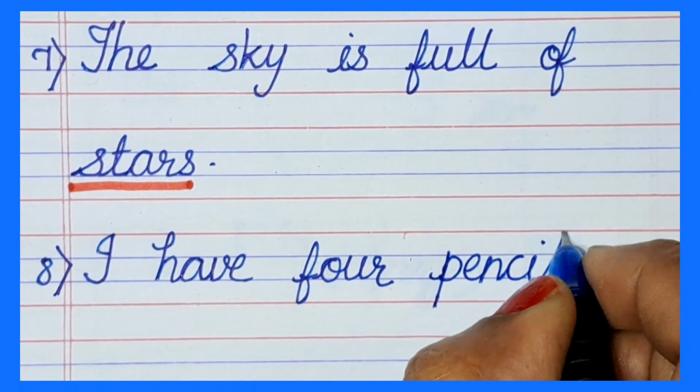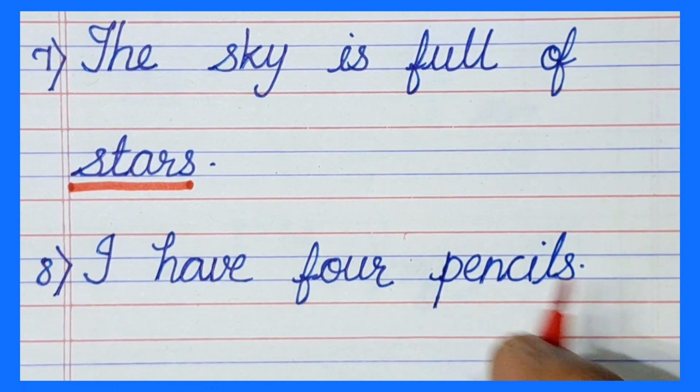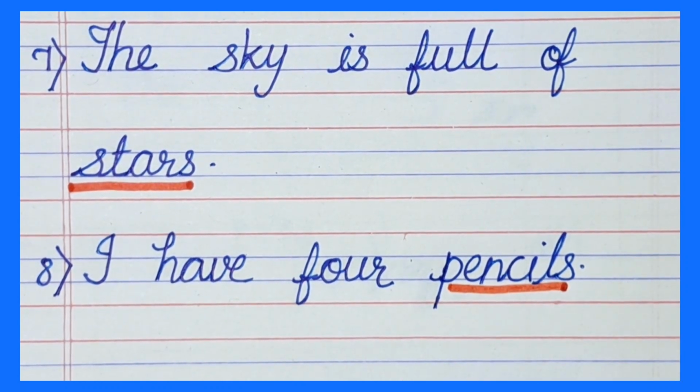I have 4 pencils. Pencils is the answer.